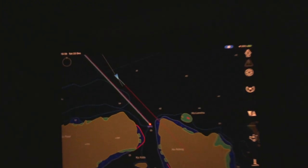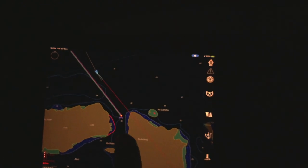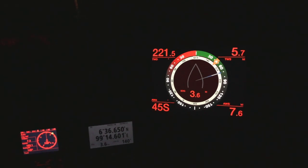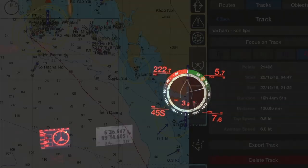You can see on the plotter, we're coming in down here, Koadang. We hung out here for a couple of weeks last season. We'll just pull in here, drop the pick, and then tomorrow we'll head over to Ko Lipe, probably grab some pizza.